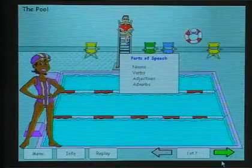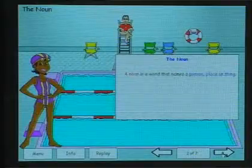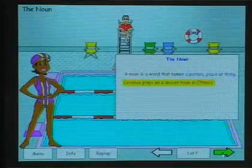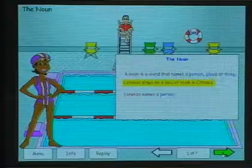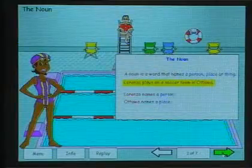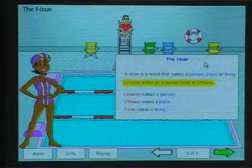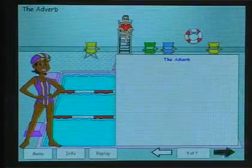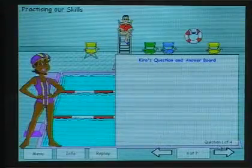Right, let's start. The green arrow will flash, so we click on the arrow. A noun is a word that names a person, place, or thing. I'll give you a sentence that has 3 nouns in it. Lorenzo plays on a soccer team in Ottawa. Lorenzo names a person. Ottawa names a place. Team names a thing. Right, so we have the explanation on what a noun is. Then we carry forward, and we get explanations of what a verb, an adjective, and an adverb are. Thereafter, we get our practice section, where we're going to have 4 questions.